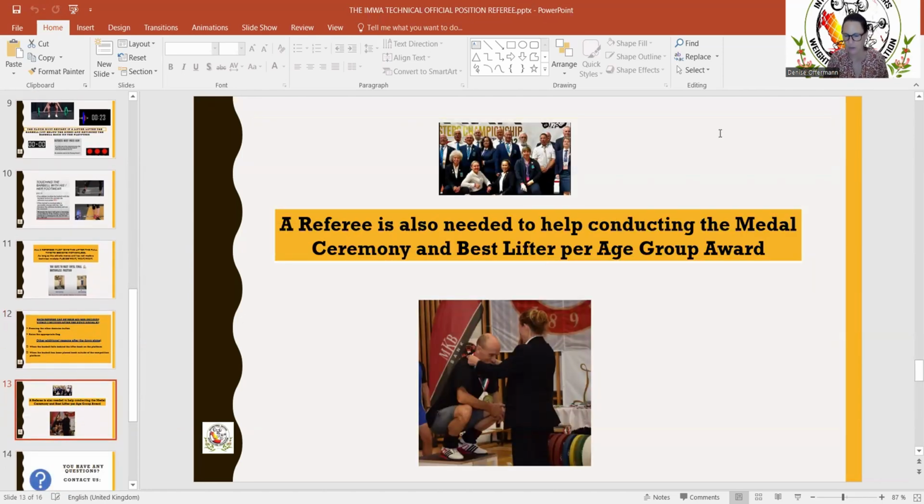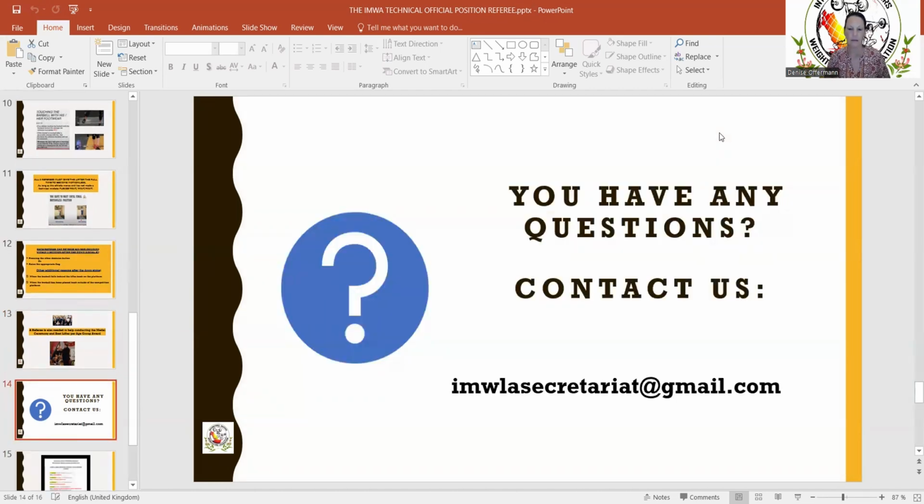When we finish our championship or the session, then we kindly ask the referees not to run off immediately. If it is to go to the toilet, please do so while the competition IT manager is producing the results of this session so that the medal ceremony can be conducted. We need the referees usually to conduct the medal ceremony. And once an age group has finished, we also give the best lifter per age group award after the medal ceremony of that session. So help out in there as well, and then you are released. And that's it. If you have any other questions, please let me know.